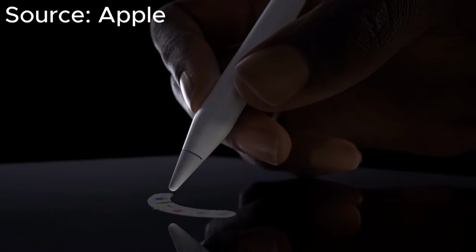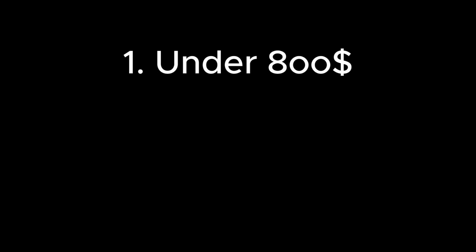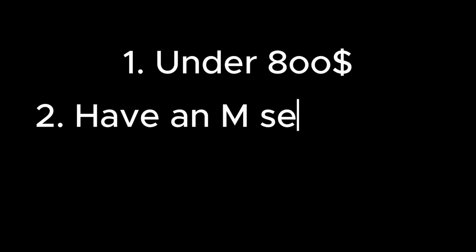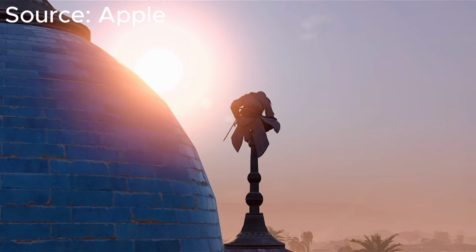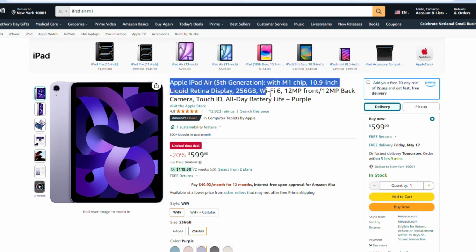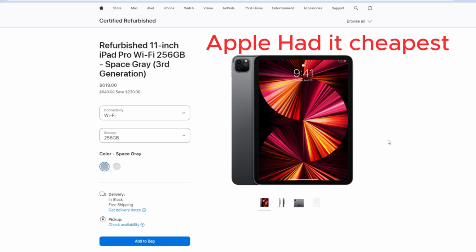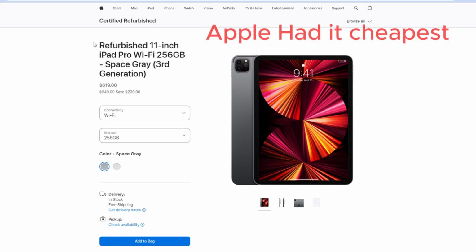For the best iPad overall category, I again used 2 criteria to decide. It had to be under $800 this time to keep it affordable to those who can't or don't want to spend over $1,000 on a tablet. And it had to have an M series chip so it can play AAA games. The best available iPad that can do all of this for under $800 was going to be the iPad Air M1. But then I found the 11-inch M1 iPad Pro for only $20 more.